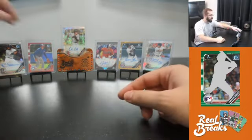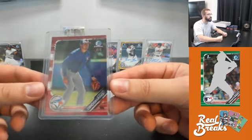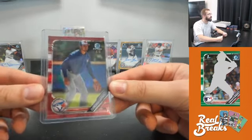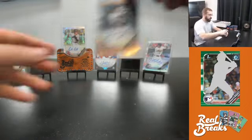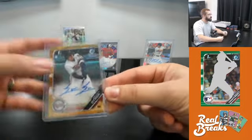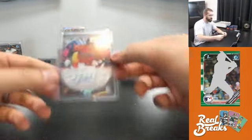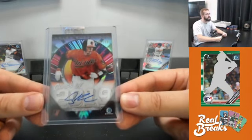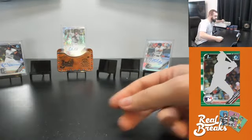And our showcase, we found a little red. It didn't have ink on it, but still nice prospect. Jordan Groshans, 4 of 5, Blue Jays to Chad James. Gold Wave made an appearance. Spencer Steer, Minnesota Twins going to Connor. Adley Rutschman as our case hits. Class of 2019, Orioles to Brian Long.